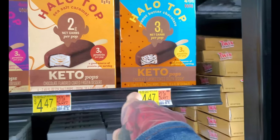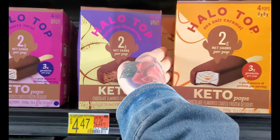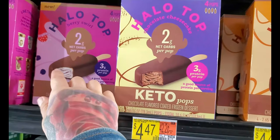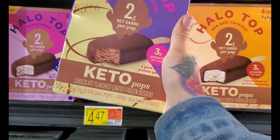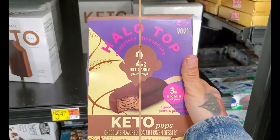These are $4.47. Sea salt caramel, 2 net carbs. I'm gonna try this one. So this is a chocolate cheesecake, and then they have the berry swirl. So we're gonna give these a try tonight. This is their chocolate cheesecake Halo Top, 2 net carbs per pop.